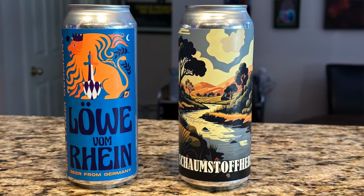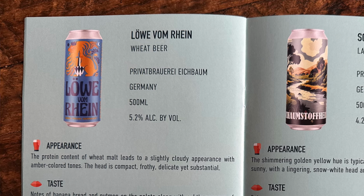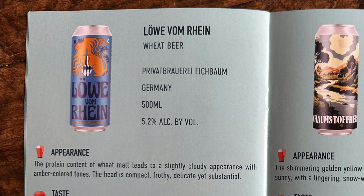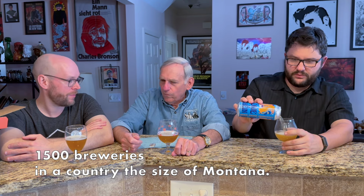And now let's move on to Germany. Okay, now this is some well-explored familiar territory. We got two beers here. The first one is going to be their wheat beer, Löwe von Brine. This brewery has been around since 1679. That's almost as old as the Reinheitsgebot. Germany must have thousands of breweries, because every town has at least one brewery that'll make beer for their local area. All right, let's give this puppy a whirl. I love Weissbier.